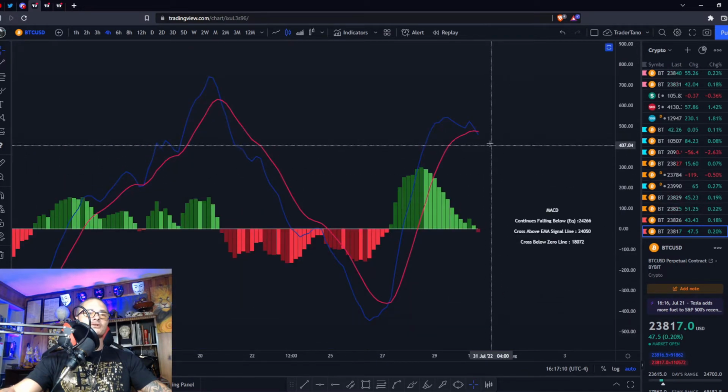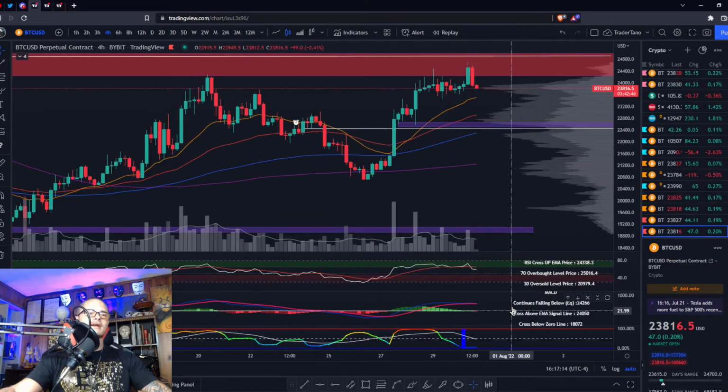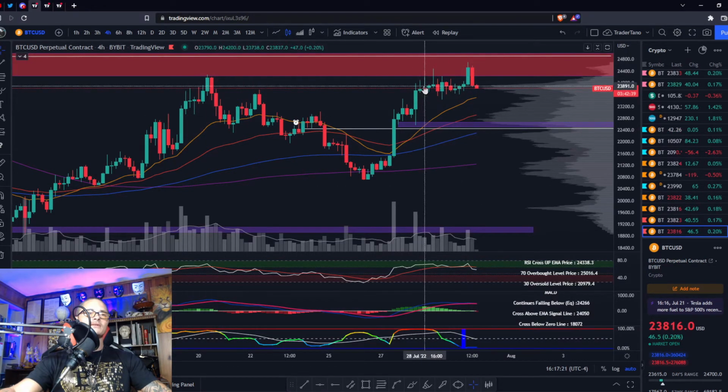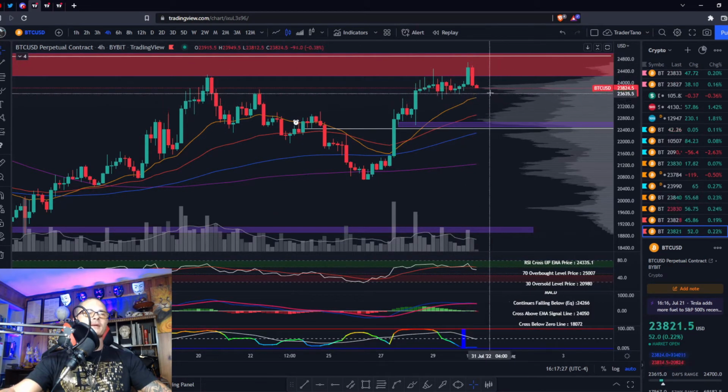MACD looks like it freshly crossed to the downside, printing a dark red bar in the histogram. It's looking like we're going to have a pullback. BBWP is very low. We are below the moving average. We are in the lower zone. We did have a dark blue signal as we consolidated sideways here. Had a little pop, had a little drop, and I don't think the drop is over just yet.